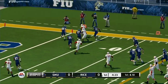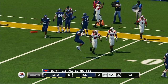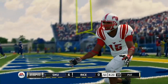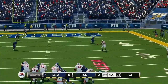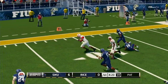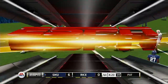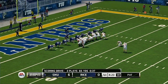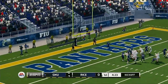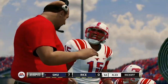Fires to the wideout, first down. It's complete. Touchdown, SMU. The wide receiver flew down the field on that touchdown connection. Well, he has the speed to stretch the defense, and his hands are getting better every single game. On the extra point. It was a quick three-play, 68-yard drive, and a touchdown as a result.